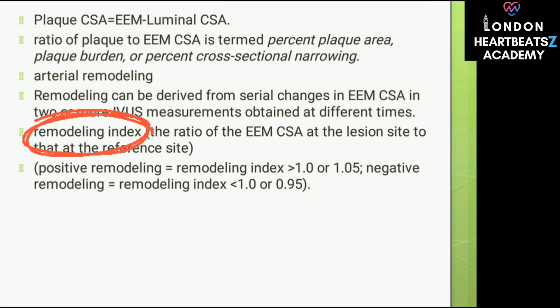A remodeling index that is greater than 1.0, or sometimes a slightly higher threshold like 1.05, is generally considered to indicate positive remodeling, meaning the vessel has expanded at the lesion. Greater than 1 is positive remodeling. Correct. Conversely, a remodeling index that is less than 1.0, or perhaps below 0.95, suggests negative remodeling, where the vessel has constricted at the lesion site. Less than 1 is negative remodeling. Precisely. Understanding the type and extent of arterial remodeling can provide valuable insights into how a particular lesion might progress over time and how it might respond to treatment.